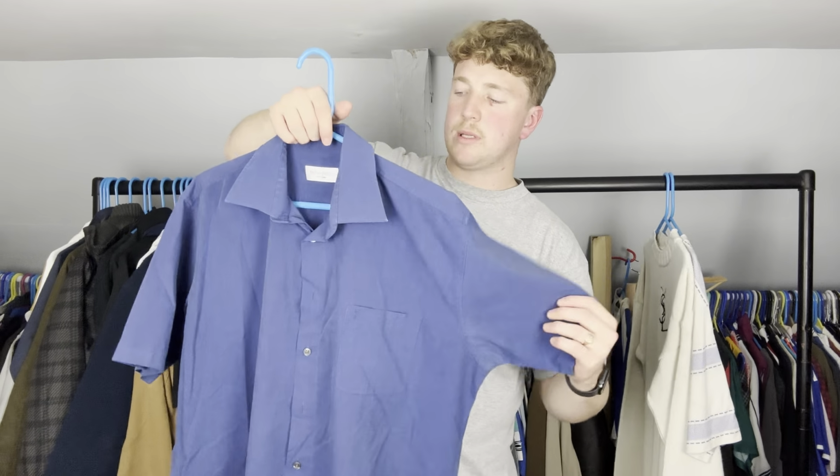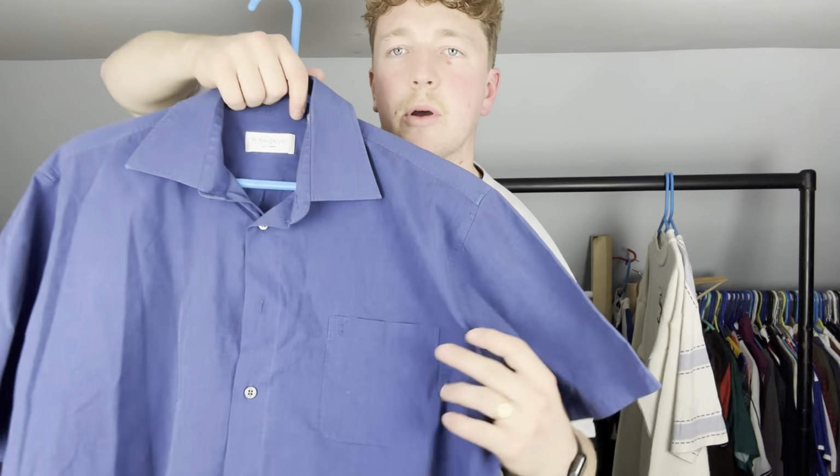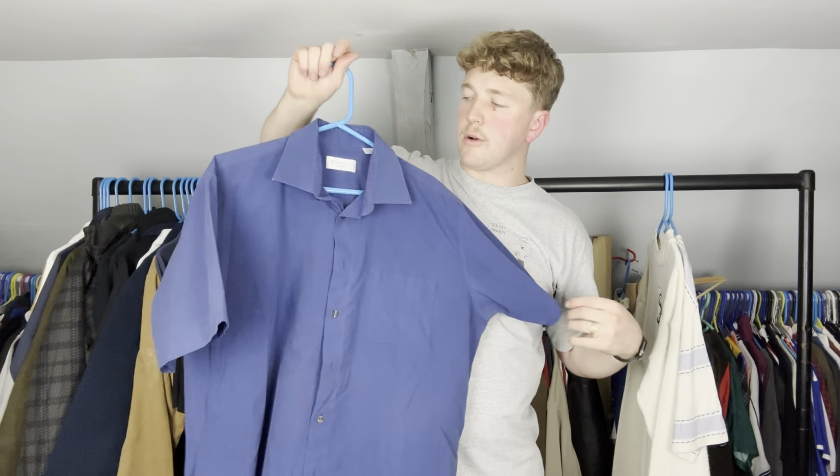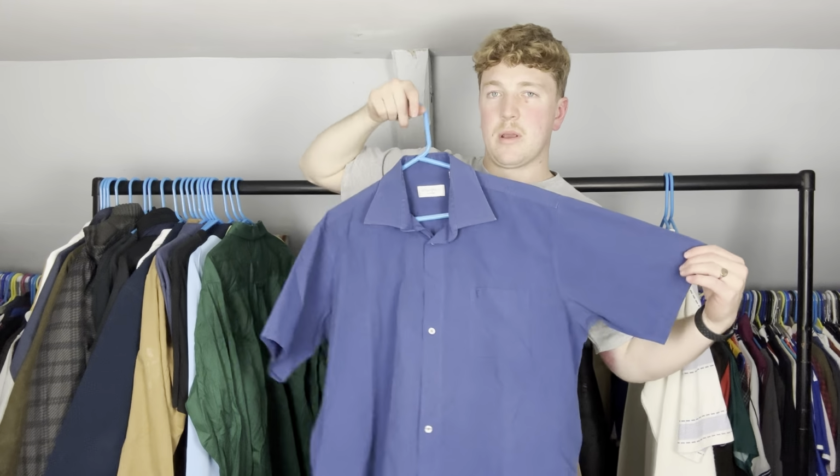Then we got a real YSL shirt, just a navy on navy embroidered logo somewhere. There it is on the pocket. Unfortunately, it is a short sleeve, so we've sort of missed the summer with it, but I'll get it online as soon as possible and probably just take a little bit cheaper on it. Then we got the last two items, which are the best ones of the bundle.